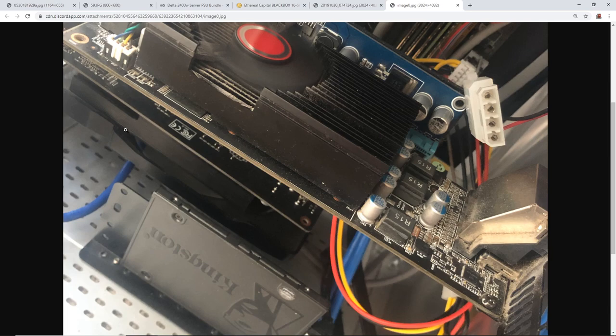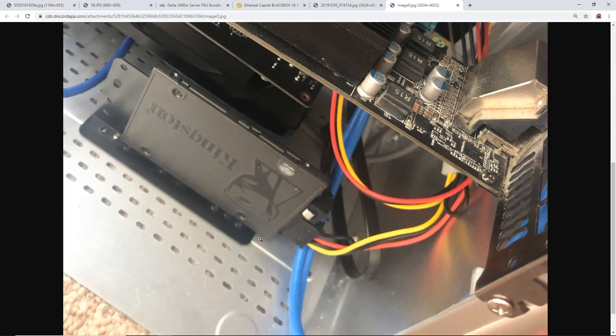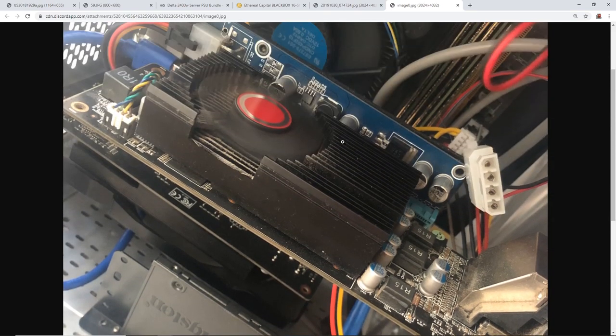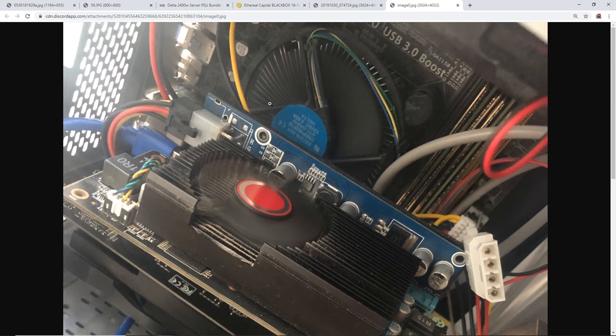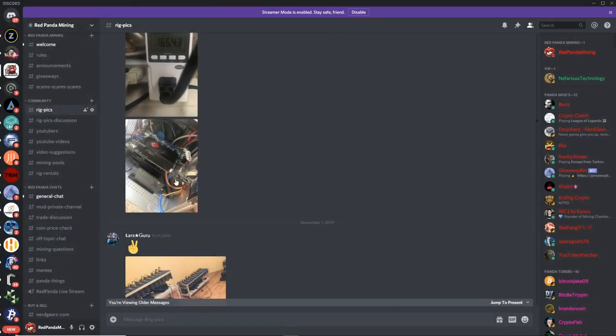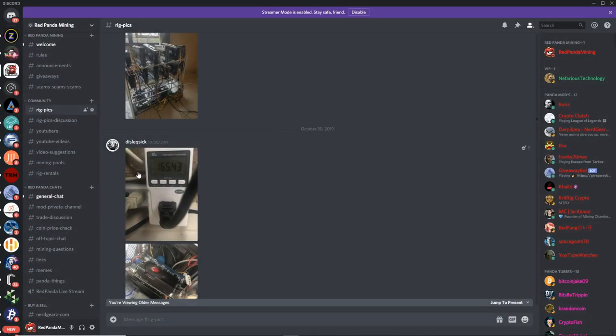I'm not sure. No, that's a fan. No, that's a GPU. Yeah. I don't know what that GPU is. And then we got a Kingston SSD sitting here. Nice, man. I like it. This must be in a small form factor computer for sure. Dyslexic, thanks so much, man. 165 watts for the total machine there.